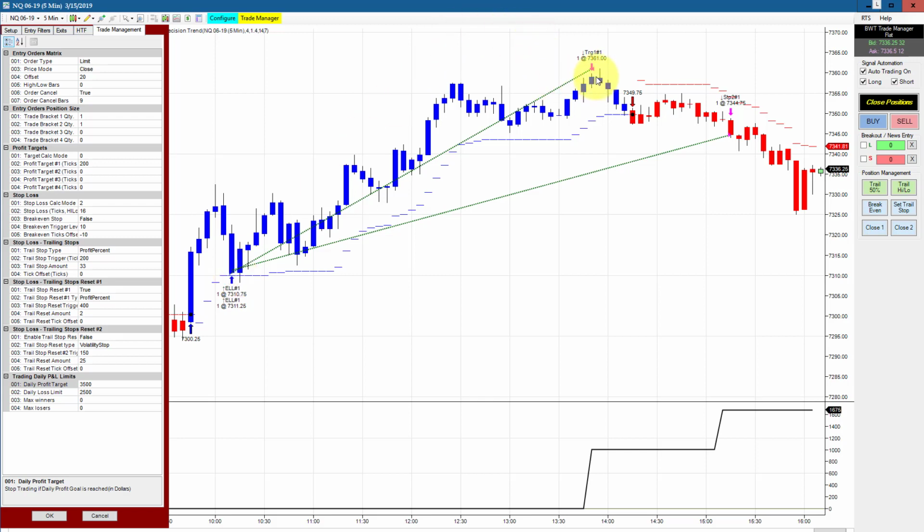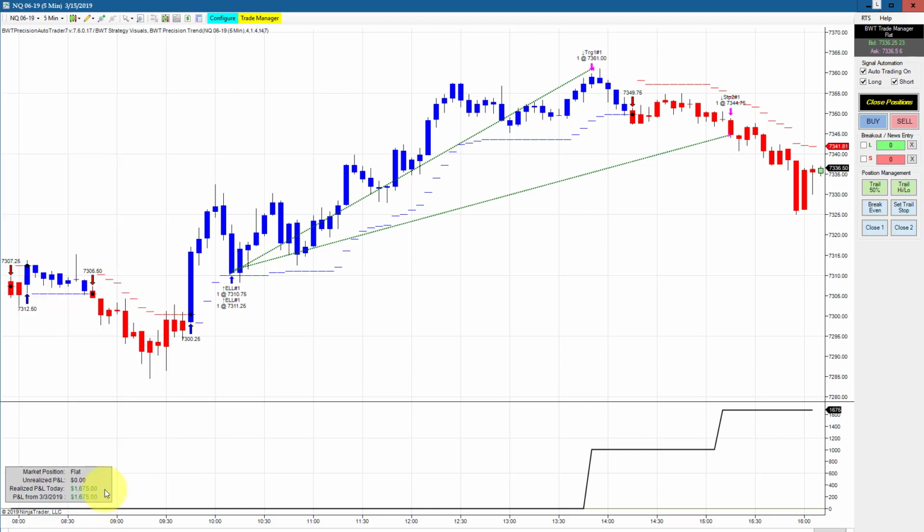And then the first contract was out at the high of the day. Pretty impressive. And then we trail stopped out here, and this has a pretty steep goal of 3,500, but we did 1675 for the day on this chart.